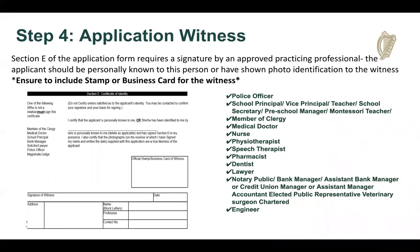Please make sure that they either provide an official stamp or business card and insert all of their details related to their profession, not their home address and home contact number.